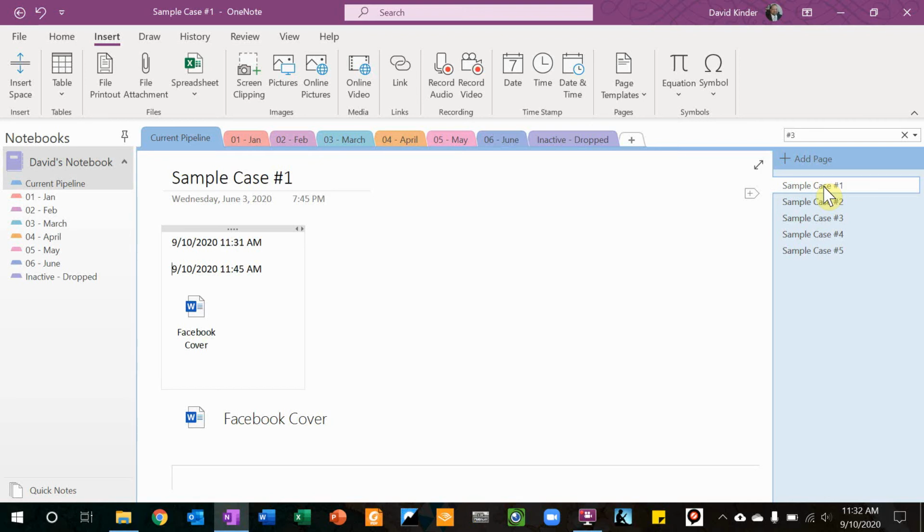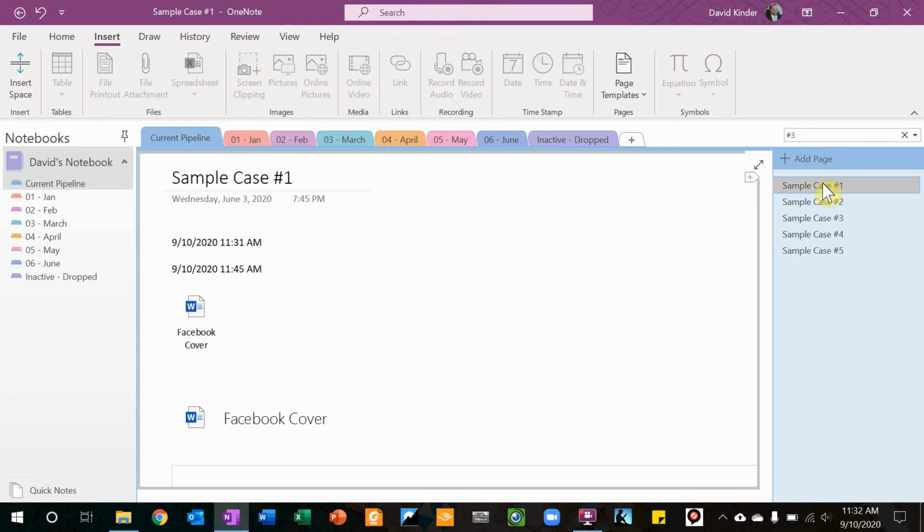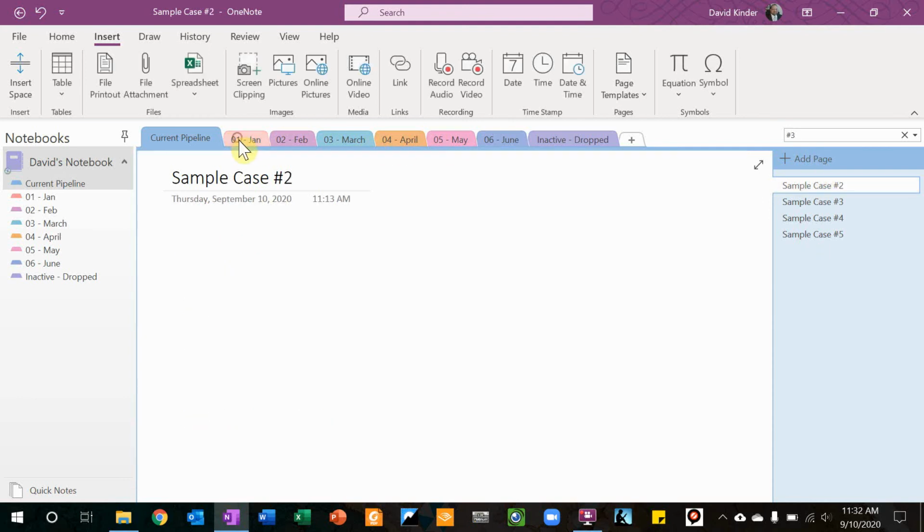Now, I only use the first 6 months of the year. I don't need to do all 12, but you get the idea. I keep them in numerical order. I don't want it to get out of order in case it sorts by alphabet or something. So we're going to put sample case number 1. Let's suppose today is September 10th. Let's suppose I want to follow up with them in 4 months, let's say in January. I'm going to put that over here into January. Okay, very simple, drag and drop.